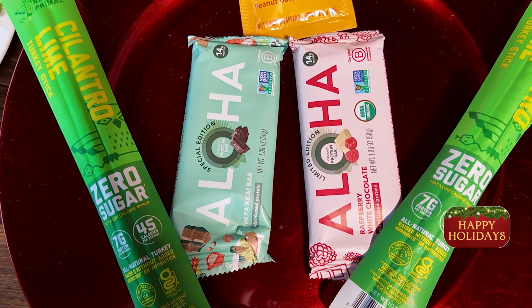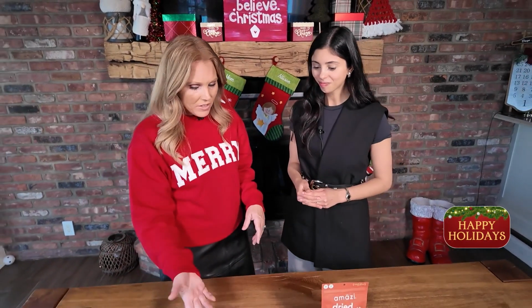And also, if you go on a hike or something, you have food that you know is good. Yes. Okay, now right here, this looks lovely.